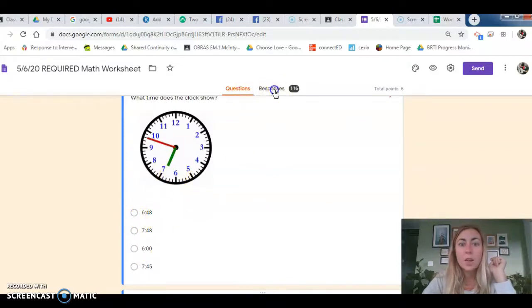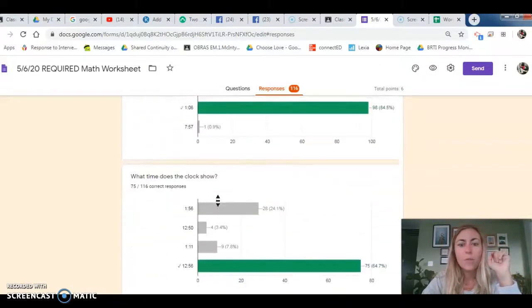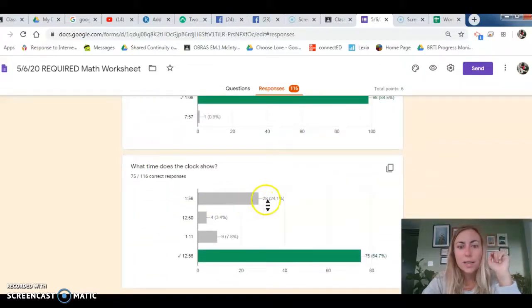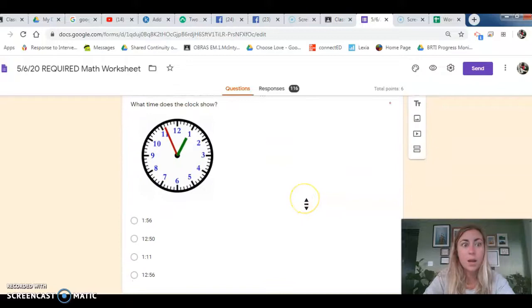So for my friends who made a good mistake there, these 20 people, just remember that next time. Now, the one that I want to go over is this last one right here. 28 people got the hour wrong for this one. And this was the exact same tricky mistake that we made on last week's quiz. So I want to just go over it one more time to remind you about this hour. I mean, it can really be tricky. So let's go to the question first, and then I'm going to pull out my awesome clock. I'm going to pull out my clock online.